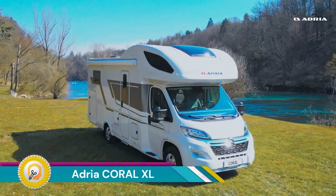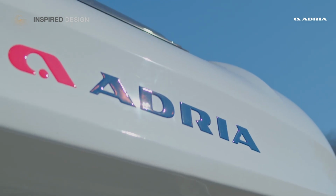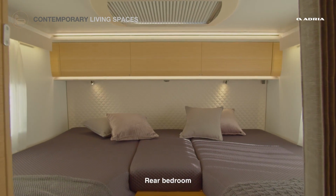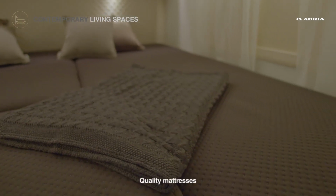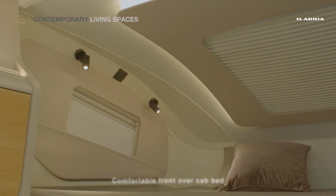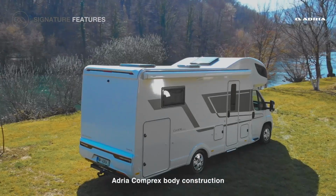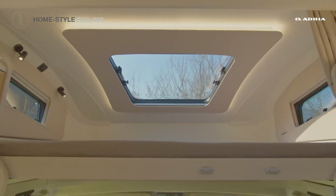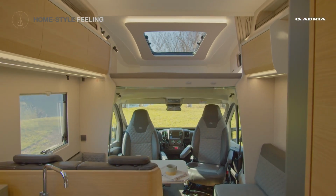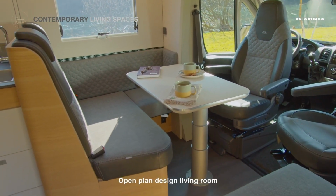Adria CORAL XL. The Adria CORAL XL is a series of mid-sized luxury motorhomes built by the Slovenian company Adria Mobil. They are known for their spacious interiors, comfortable sleeping arrangements, and user-friendly features, making them ideal for families and groups of travelers. The CORAL XL comes in several different layouts, ranging from 650 SP to 680 LE, with sleeping capacities of 4 to 6 people. Each layout offers a different configuration of beds, bathrooms, and living areas to suit various needs and preferences.